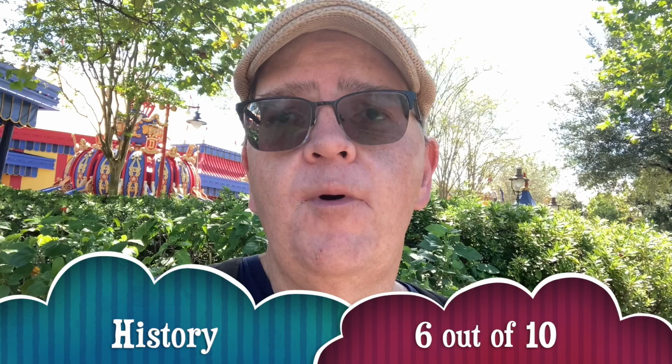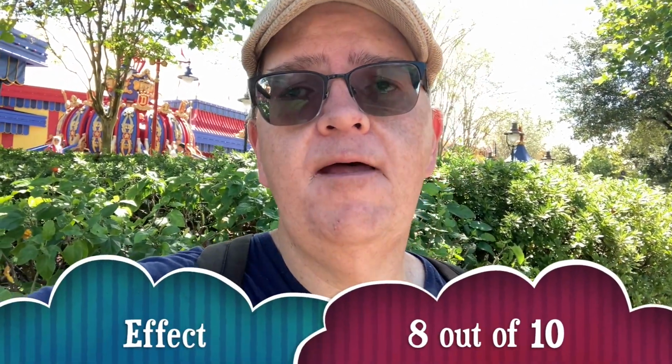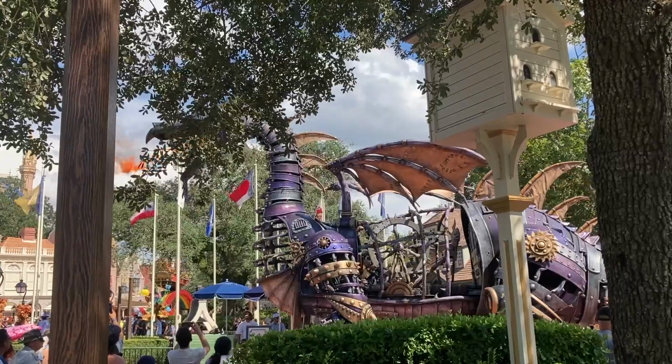Now for effect, I want to rank it a little bit higher because this was my daughter's first roller coaster. This will be Minnie's children's first roller coaster experience. And as that, I'm going to rank this an 8. It is rather short. It is more intense than Seven Dwarfs Mine Train in overall thrill level. But again, it is a short ride. If your children are afraid of this ride, it's over so quickly. That brings the total score to 20. All right, so on to the next one.